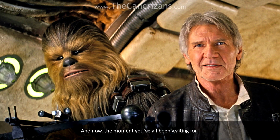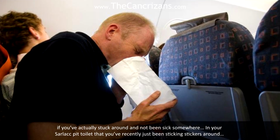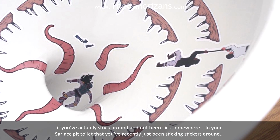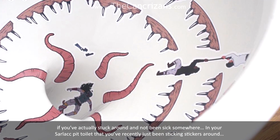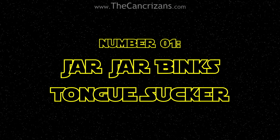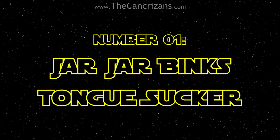And now, the moment you've all been waiting for, if you've actually stuck around and not been sick somewhere in your Sarlacc pit toilet that you've recently just been sticking stickers around. Number 1. Jar Jar Binks Tongue Sucker.